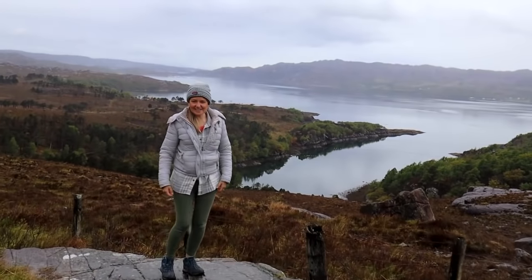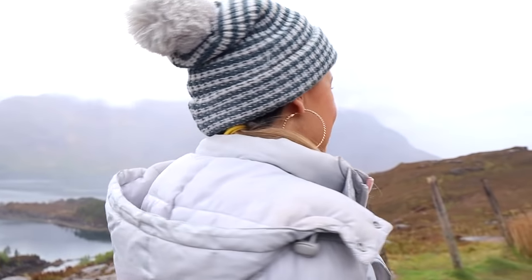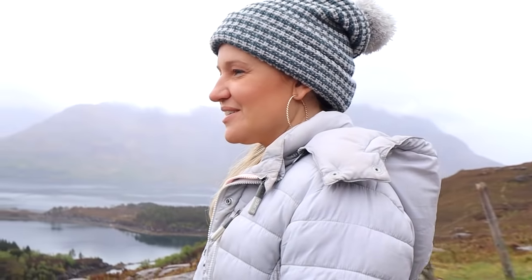I love that it's raining as well. I feel like that's an experience that we've needed, to have this kind of drizzly rain here. It changes the whole look of the place. Absolutely gorgeous.